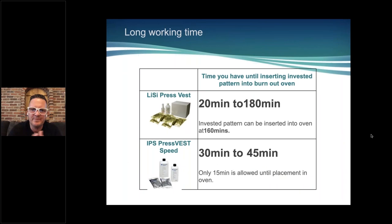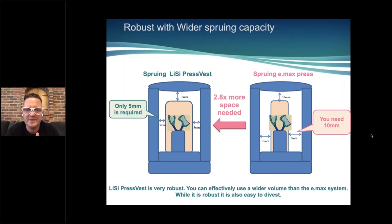And we talked about this, but there's a 20 to 180 minute window that you have to put them in the burnout oven. I know that's a longer time, but 20 minutes is shorter than the e.max press vest. So you have a shorter amount of time if you really want to get it in there faster, and a longer amount of time if you want to pour more rings or whatever, for it to sit there before you put it in. You can still have good pressings. So again, savings of time. It also shows that the material is robust. You don't need as much time in the wall, I mean, as much time.